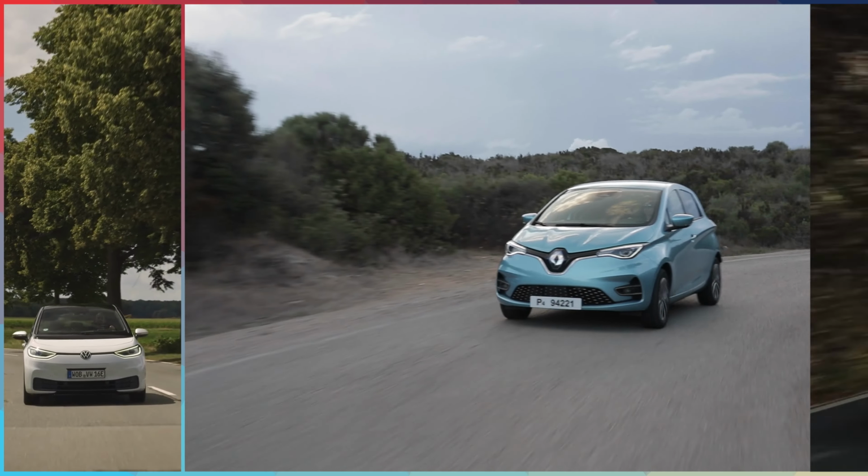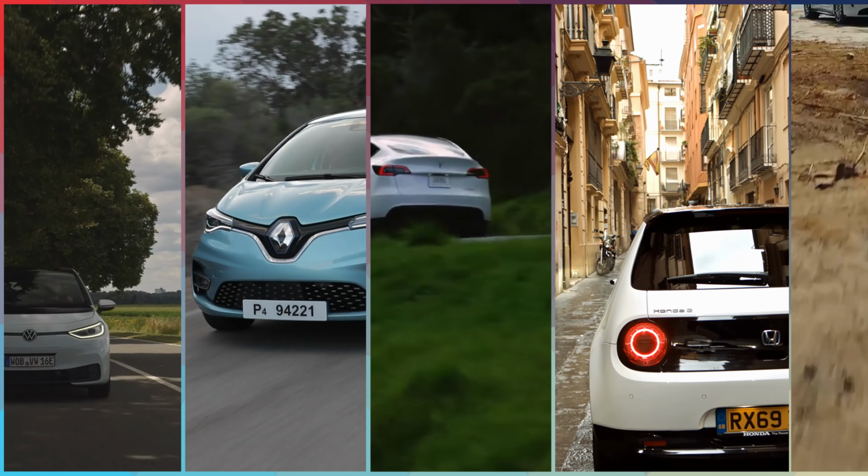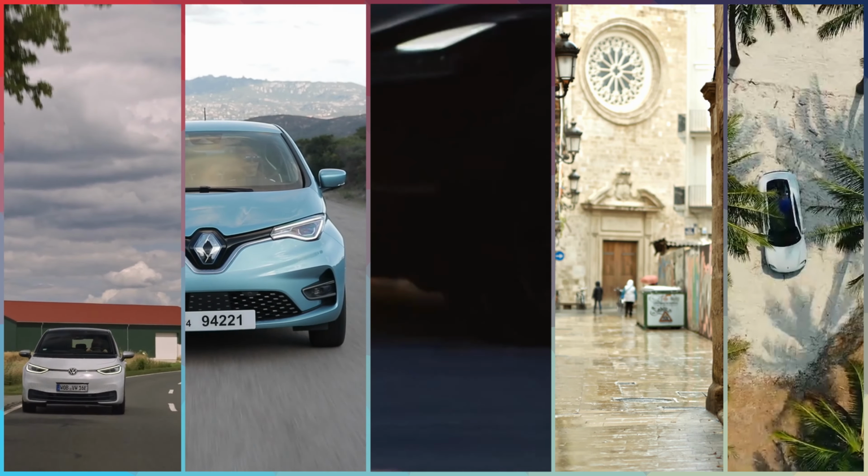Although only starting being produced in 2020, aside from the very small numbers rolling out the production line in 2019, Tesla managed to sell 46,773 units of the Model Y in just the first 9 months of the year.